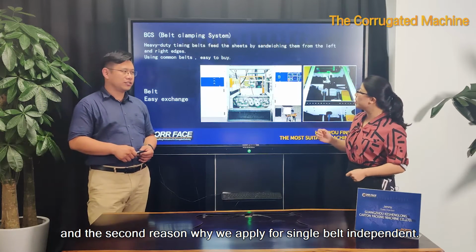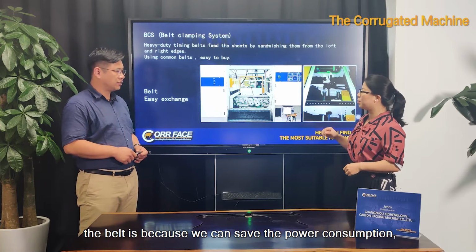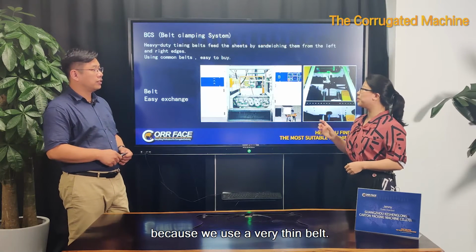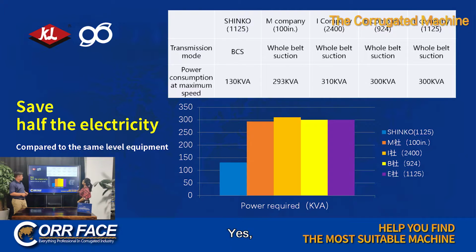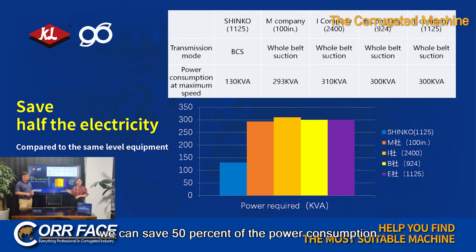And the second reason why we apply a single, independent belt is that we can save power consumption. Oh, really? Yeah, because we use very thin belts. Do you have some example? Yes, this is the feedback we got from our customers. We can save 50% of the power consumption.